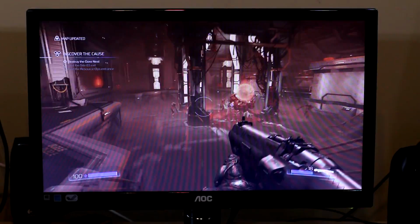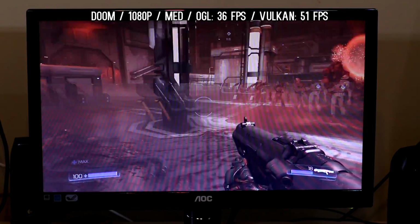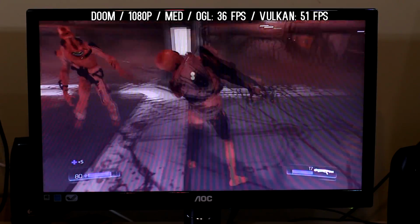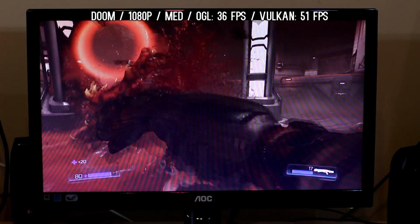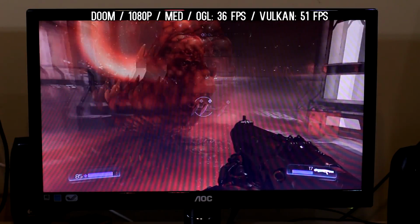Doom gameplay was comparable to Overwatch and GTA's gameplay in Vulkan, and a bit choppier in OpenGL. At 1080p using the medium preset without any motion blur, I averaged 36 FPS in OpenGL 4.5 and 51 in Vulkan. OpenGL did have some light stuttering, but Vulkan was buttery smooth and more than I expected out of a $100 video card.